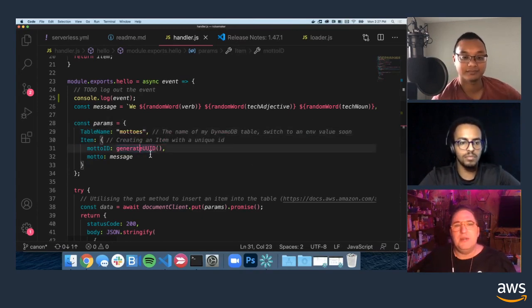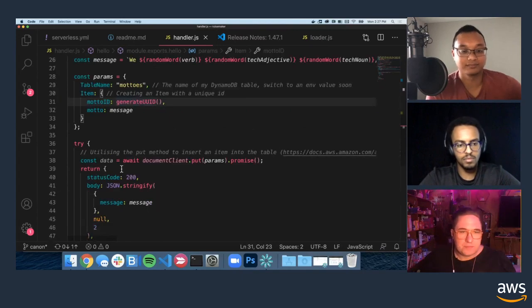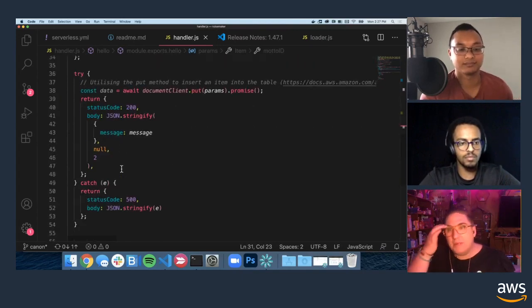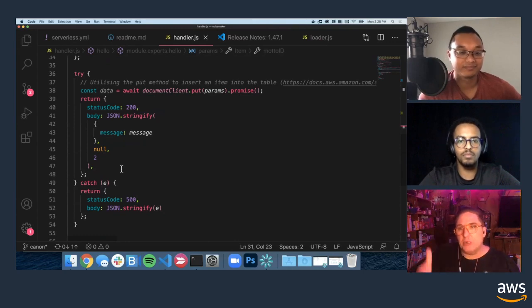We use the UUID, or we generate the UUID, and then we give it the message. We write it to the table. So now we have to do two things. We have to write it to DynamoDB, and we want to return this string back to our initial requester.